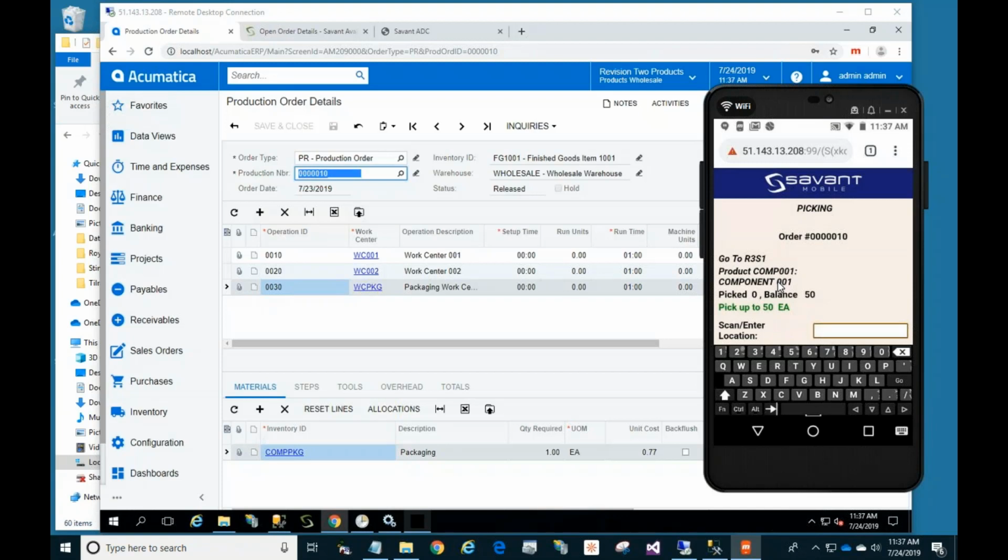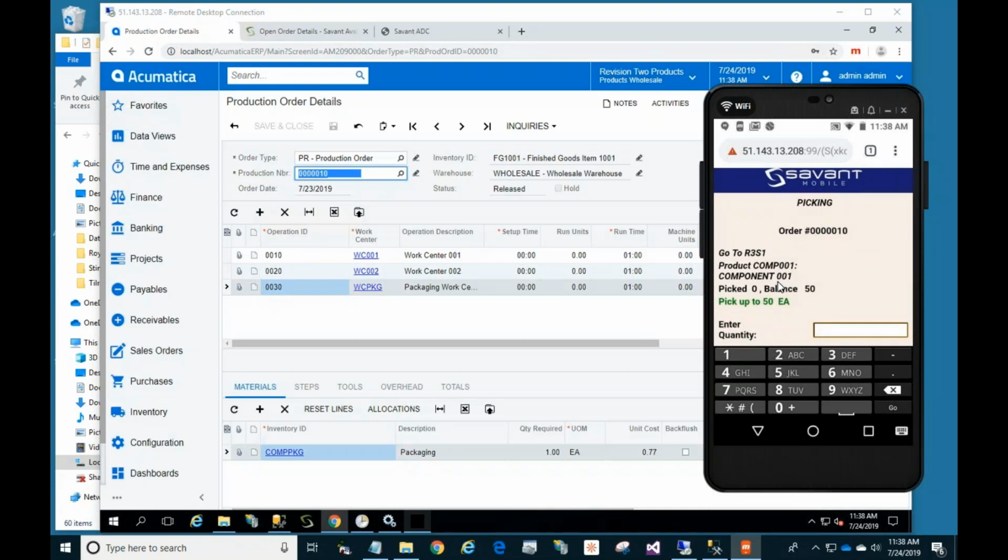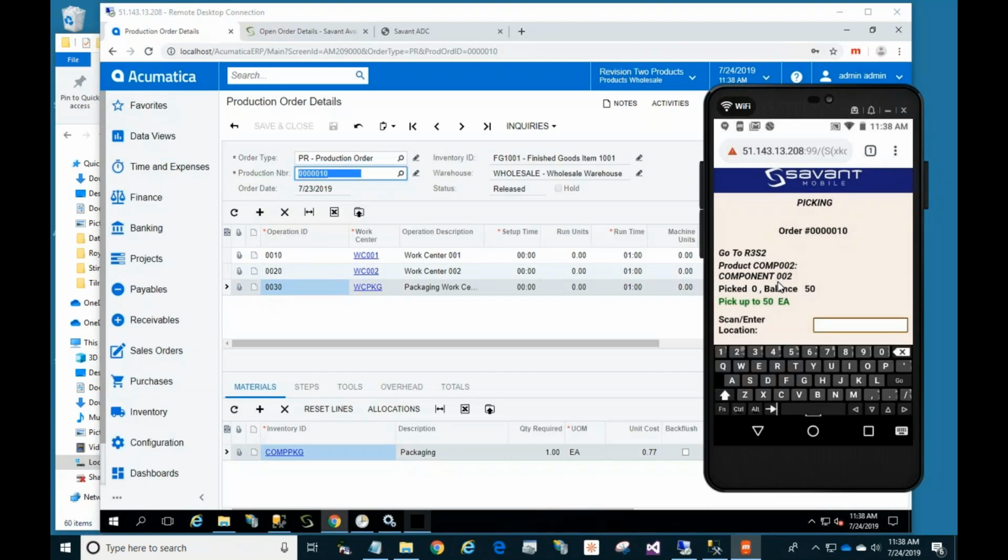I'm going to go ahead and get this second one here just to push the process through. So I want to go get my right locations here, go to R3S1, and the item, component number 1. If I happen to scan the wrong item, which I just did, it will give us an error and want us to scan the right item. And then again, we need 50 of this. We don't necessarily have to get all of it. Let's go ahead and get the right thing here. So now we're picking that, and we've got the next item.